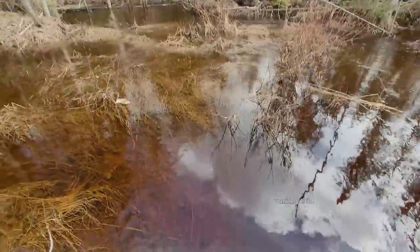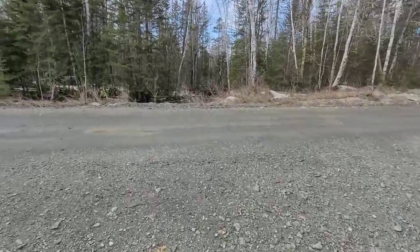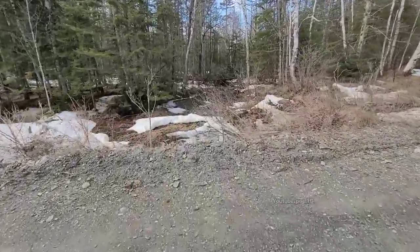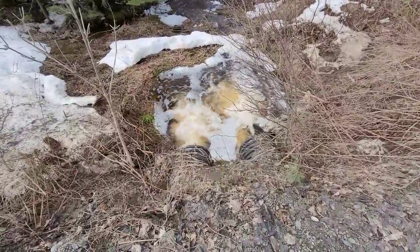Yep, I could hear it. It gets sucked right in. Ton of force going through these. They're just undersized. That's why it went over the road. These two are moving a ton of water.